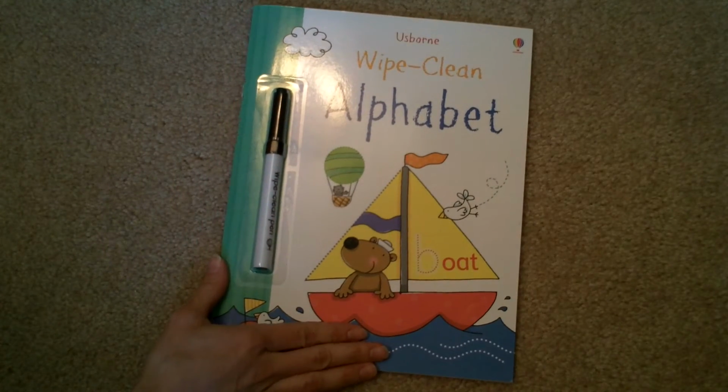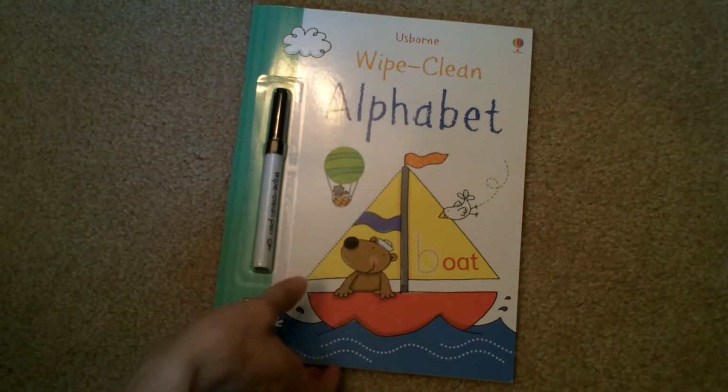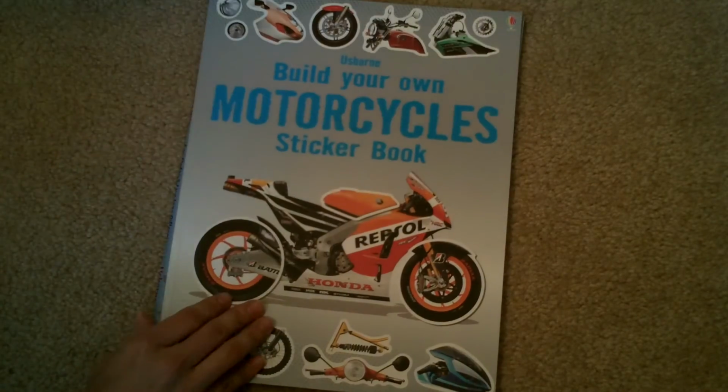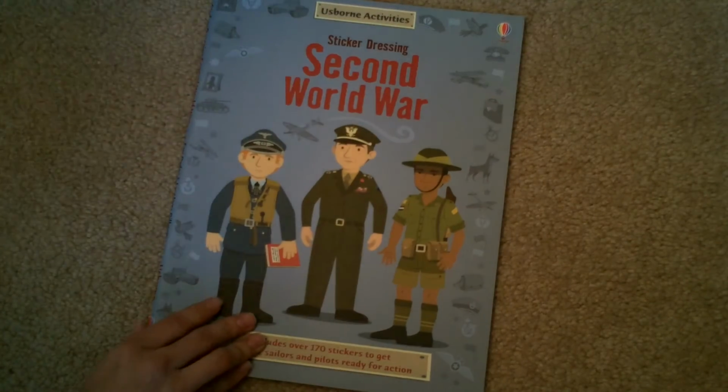Also, we have a whole collection of wipe clean books that are wonderful in a variety of topics. We have these great sticker books. Oh my goodness, we have so many sticker books in so many different subjects and topics and styles.